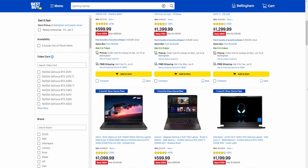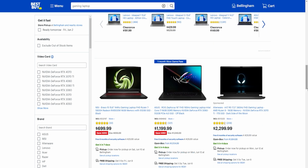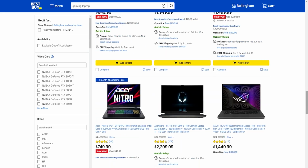So yes, there are risks involved, but you can save a ton of money, especially if you are on a low budget. You're not going to be able to find anything new, especially from Best Buy, Amazon, any kind of tech store. You're not going to be able to find anything to buy, especially under the $500 price range. So this is pretty good for $300. You're able to run a ton of different games.